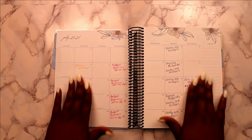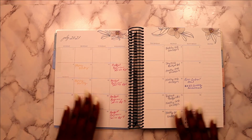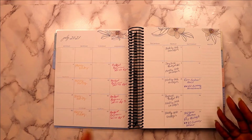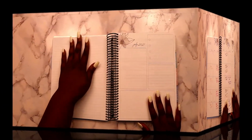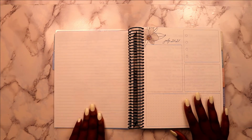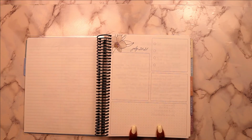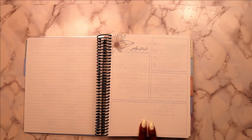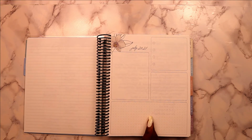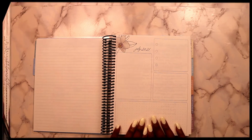So that's pretty much what's going to be on this monthly page. I'm just going to be laying out, plotting and planning for the month. We have a notes page back here. I'm not really sure what I'm going to be putting on this back notes page. I haven't really decided yet, but I think I know the route I'm going to go with this productivity page. I'm pretty much going to use this for laying out my goals for my YouTube channel, my Instagram, all those things. That is what I'll be using this page for.